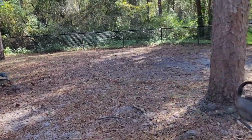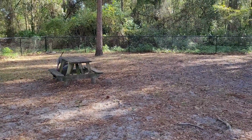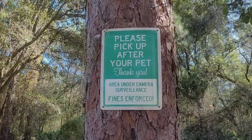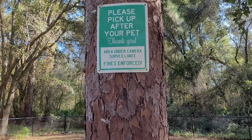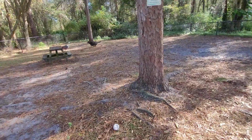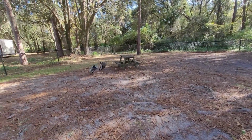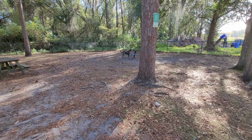And they're off. Woohoo! And I must say, this is the cleanest dog park we've ever been in. Oh, they needed this. It's been a long time since they've got up and run. Yep, been able to chase each other around like fools.